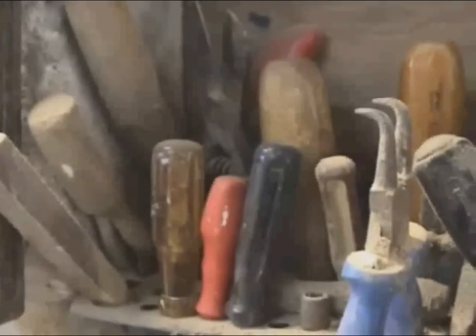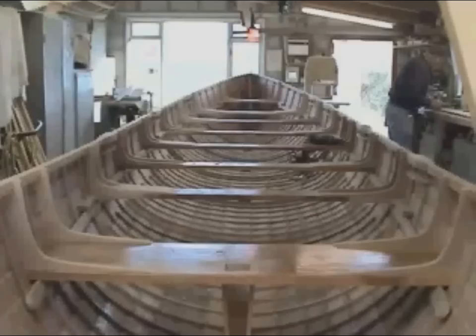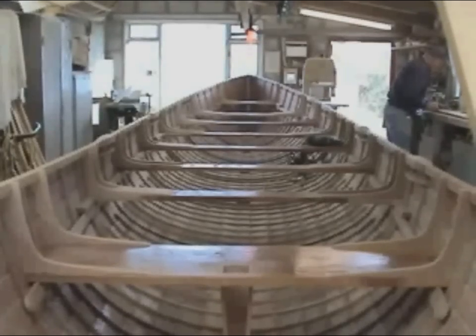You know, so that's how it goes. That's the way it is. As I say, it takes me about 5.5 months from start to launching.